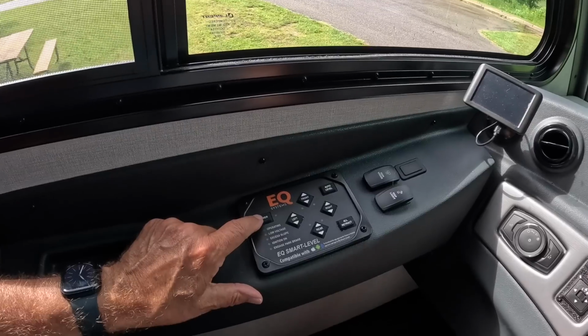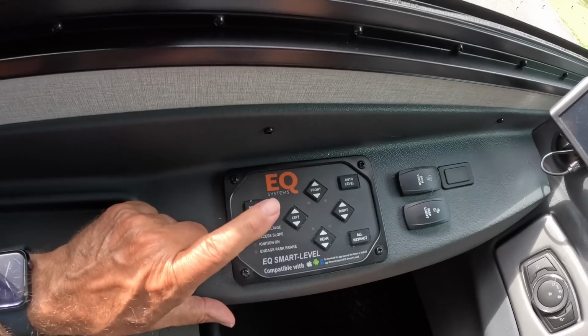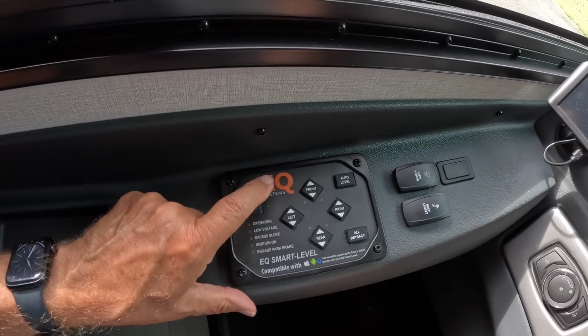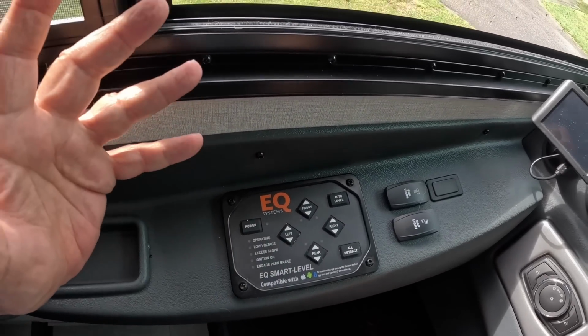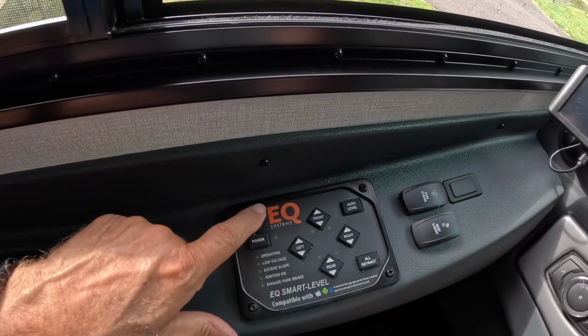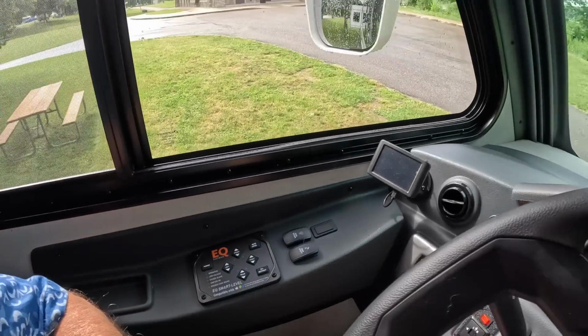This unit, the Euro, does have an automatic leveling. This is the equalizer system. We've had this on some of our B Plus and Class C models, and we're big fans of equalizer. Real nice. In fact, it leveled us all in about 20 seconds, and this is a very uneven spot we're on, and it did a really nice job. But it's interesting. It's right here on the door. I mentioned before I kind of would like it so I could be outside and see those levelers come down, but that's not the way they did this one. But it was very quick, very quick.